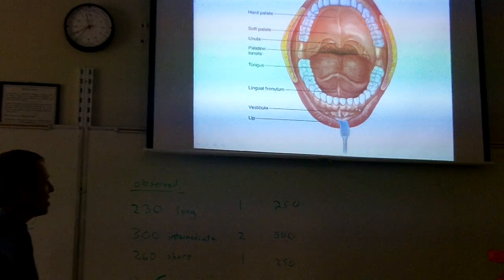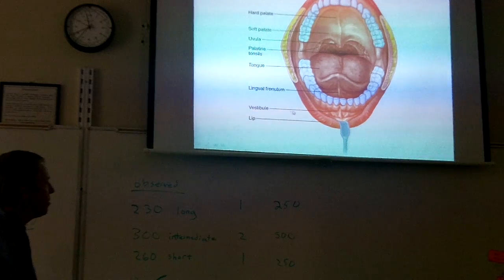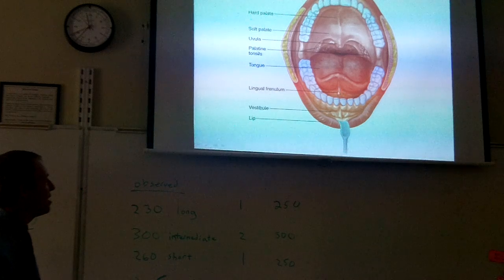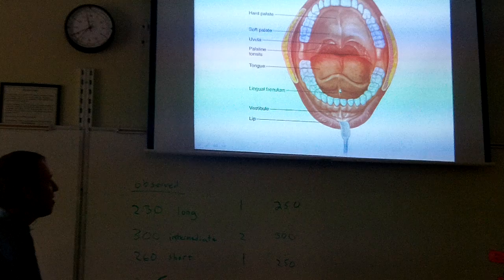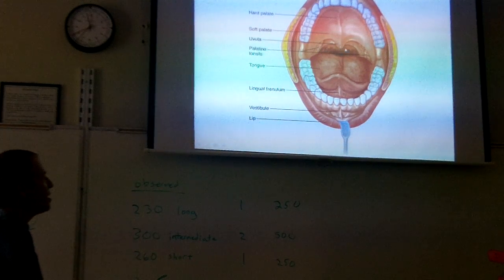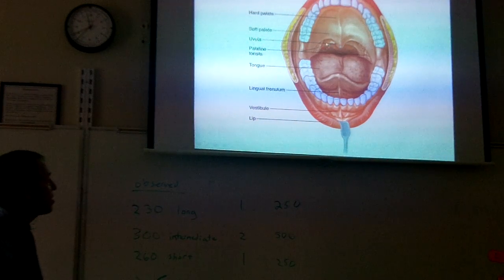The lip is here. The space between the lip and the gums is called the vestibule. And the little attachment of your tongue to the bottom of your mouth is called the frenulum. These are interesting words you probably didn't know. There's a little flap of tissue that hangs down in the back. That's what vibrates when you snore. That's called the uvula.